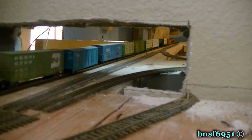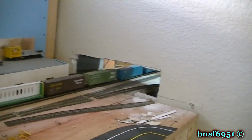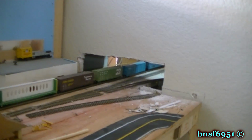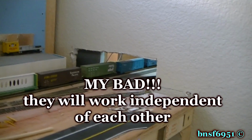Anyhow, let's see if we can get in. Oops, sorry. Get the camera up here. Sorry for all the shaking, guys. Anyhow, as you can see, it goes all the way through. And this track right here will be my maintenance away track, and this turnout right here will go into the Y. The only problem I have doing it this way is that there'll be one turnout in this room and one turnout in the other room. So I'm going to have the Cobalt machines hooked up to them, and they will work in tandem. So when I switch one, they both will switch.